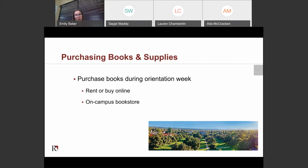There are tons of options for buying textbooks: rent, buy online. Amazon ships to the university, so it's very easy. We also have the on-campus bookstore, but do know that students need to come prepared with money, whether it be a Barnes & Noble gift card, an Amazon gift card, cash, credit, however you want to manage it with your student. They will need to come prepared to purchase those books during the first week of school.